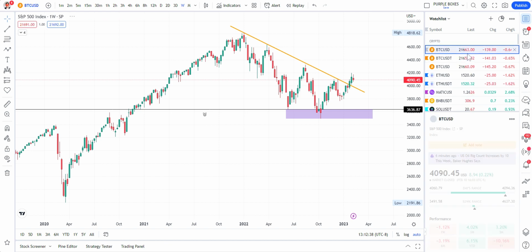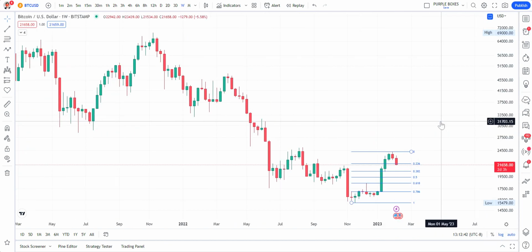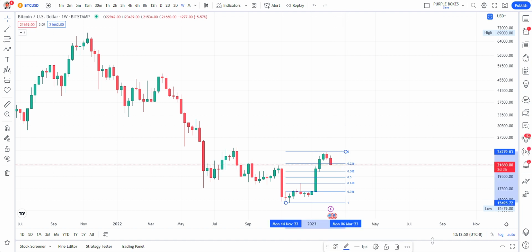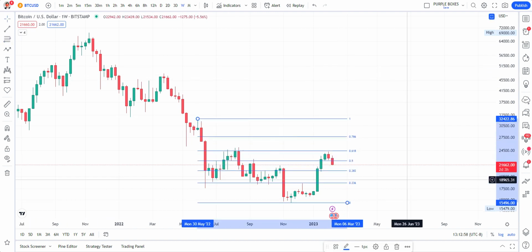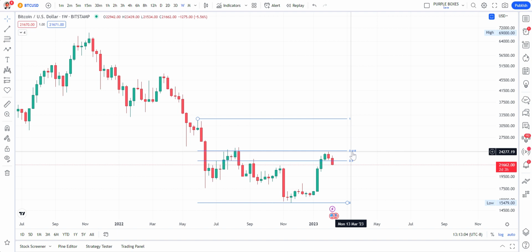So now let's go back to Bitcoin. So if you were looking for an entry point on Bitcoin, by the way, the weekly chart, if the weekly chart closes like this on the Sunday, oh my God, guys, this is horrible. This is not good. You guys know how important the 0.6 level is.